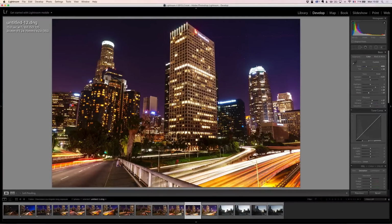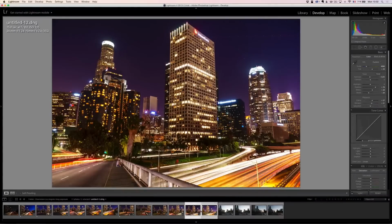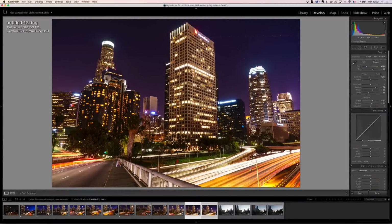Okay, I like that. Now I'm gonna remember that I always shoot manual. So this one is at 15-second f8, and I believe that this one's also at 15-second f8. So they have the same exposure, so I can just take the retouch from this one and synchronize on the other one. Now both of them have the same retouch. Okay, and then I'm just gonna right click, edit, merge to panorama in Photoshop.